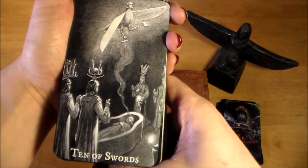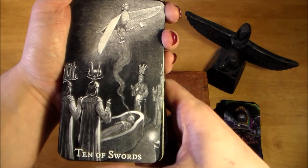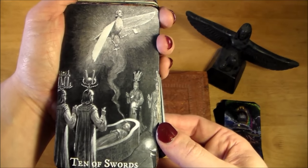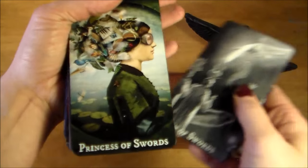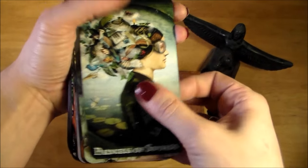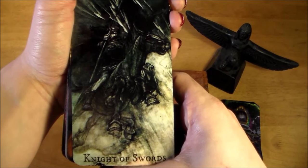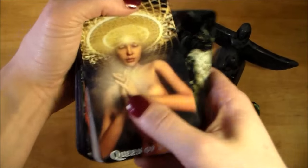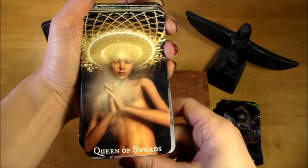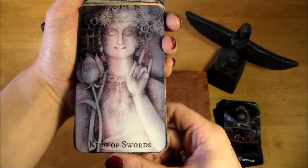And then I did go with a death depiction for the Ten of Swords, but this is sort of an Egyptian version, if you will. And the Ka is rising from the dead person. Their spirit is free. My Princess of Swords. Odin again as my Knight of Swords. It works though. Queen of Swords. And my King of Swords.